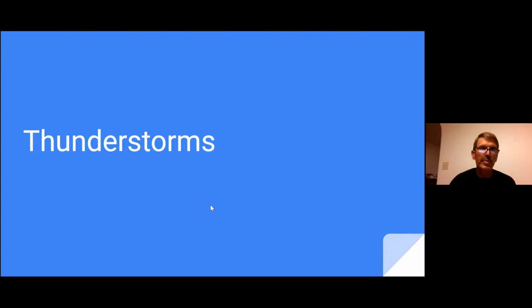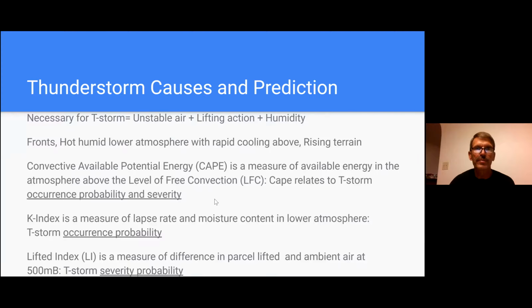Go on to thunderstorms, because it's a very important part of soaring weather to understand why there are thunderstorms and when they're likely to exist, and of course the hazards that have to do with them.